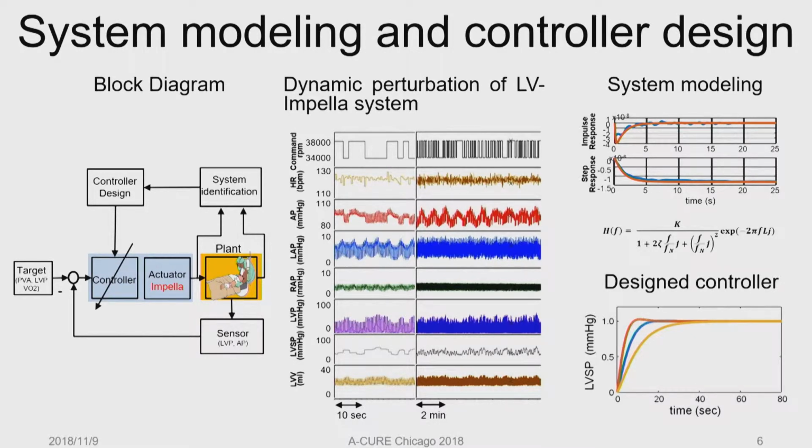And this is a little bit complicated, so I'm not going to explain this. Basic idea is we introduced a feedback mechanism to achieve that goal. The first step is we identify the target model, the plant, that is to be controlled. And the target is the Impella-LV combined system.